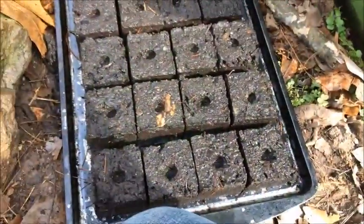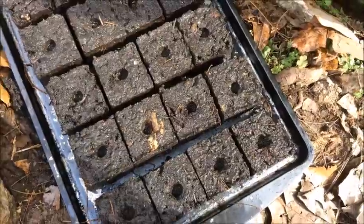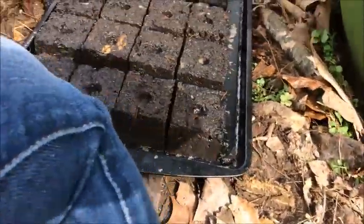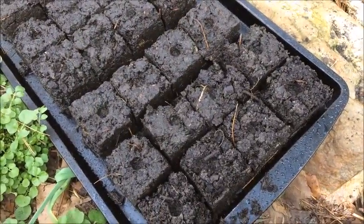Nicole is right. There totally is an art and a science behind this. These look awesome. Like they're square, they're perfectly wet. They look great. These do not, okay?